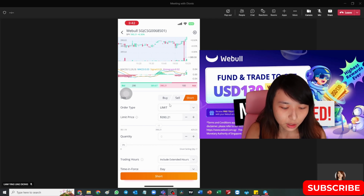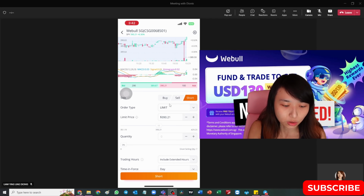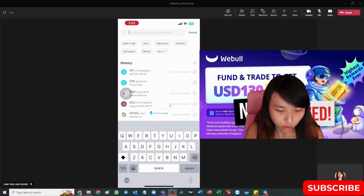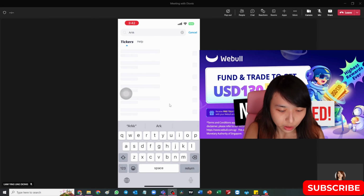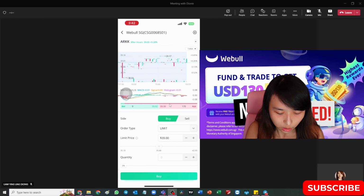There are some restrictions on shorting because of the way they work. Like I mentioned, there is zero commission fee, and they have to route all these orders to market makers. So there are some ETFs that are not so liquid, and they will not allow you to short them. Previously I was trying on ARKK, and I was not able to short it because I believe they don't have enough market makers for the ARKK ETF to be shorted. So you can see there's no short option for ARKK.